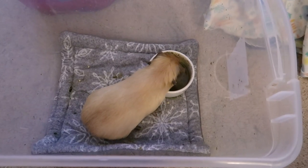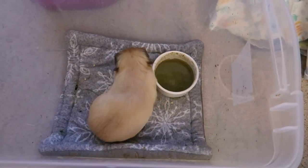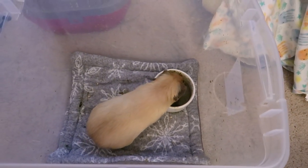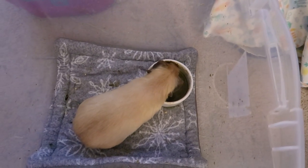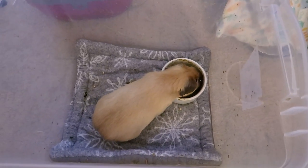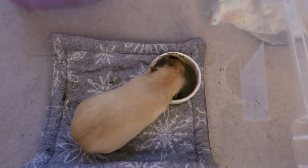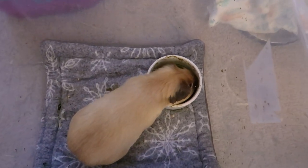So the good news is that Stardust has started eating her critical care on her own again. Well, for the most part, yeah. For the past 2 days or so, she has been eating it from a bowl on her own, and I haven't had to syringe feed her anything at all. She was also eating her veggies within like 30 minutes or so, versus last week, within 2 hours, she couldn't even finish them. So she's actually been better this week, which is really surprising. But I'm very, very grateful for it.